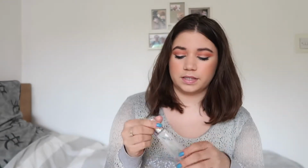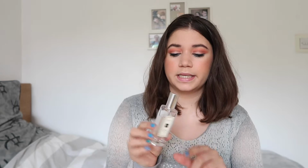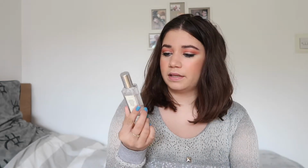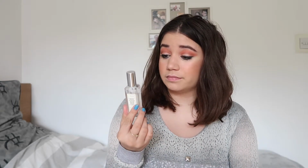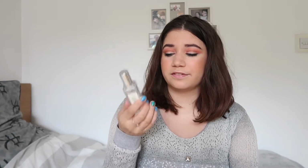Another thing I have in here on that note is my Jo Malone perfume. Now, as I said before, unfortunately it's not cruelty free, so I'm trying to use it up, but it just smells amazing. It's the Peony and Blush Suede scent. I really like this, and it's a perfume, it's fairly small, but you'll only need 2 spritzes of this, so it will be more than enough for my holiday.